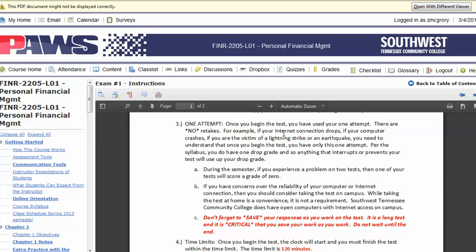Now, taking the test from home is nice. It's a convenience, but if you know that you can't trust the electricity, you can't trust your computer, you can't trust the internet, then you need to go to the campus. Okay, and take it from a reliable setting. Now, what if you start to take the test in the library and the library closes? That was your one attempt. You should look at the hours of operation before you go into the testing center, before you go into the library, before you go into the academic support center, before you go into a classroom up at the college. Make sure there's not another class that's getting ready to come in and sit down and take the test.